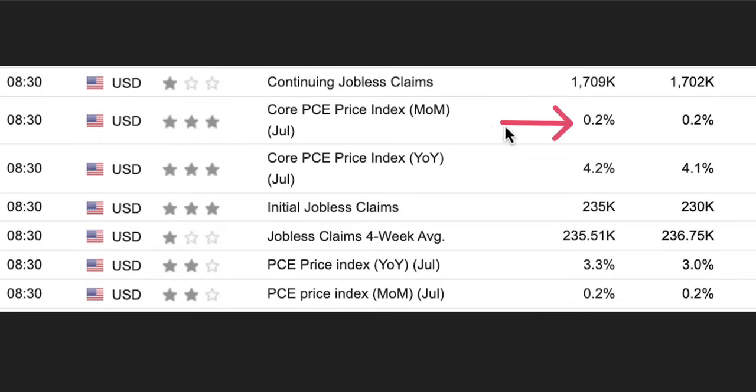Core PCE 0.2. Last time was 0.2. We just showed you where the prices were. It's very difficult for this to be an upside surprise with CPI coming in where it is, with that other data that I just showed you, okay? With the JOLTS job numbers. It's just not realistic. Could it happen? Yeah, and it's happened before. But unless you're coming in at 300 here on initial jobless claims, nobody cares. And then you're going to see PCE 3.3, 0.2. So we're waiting for this, and then we're also waiting for non-farm payrolls.